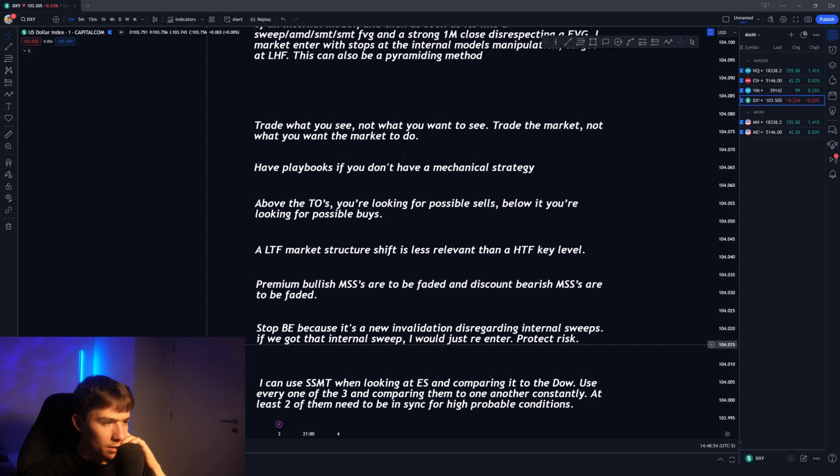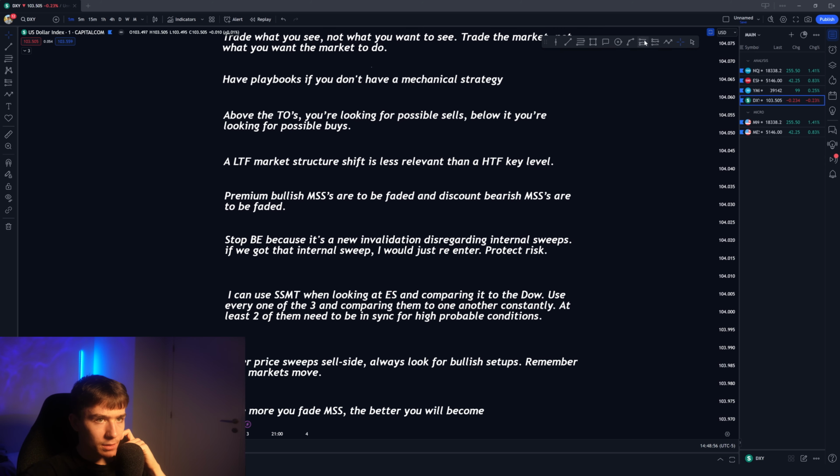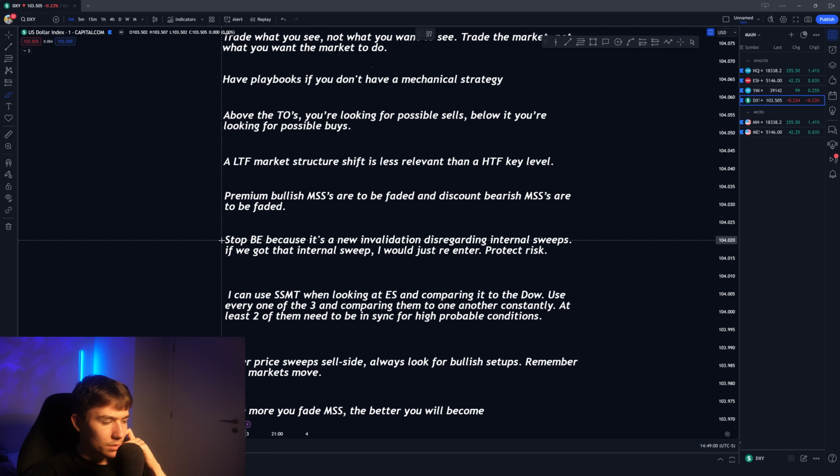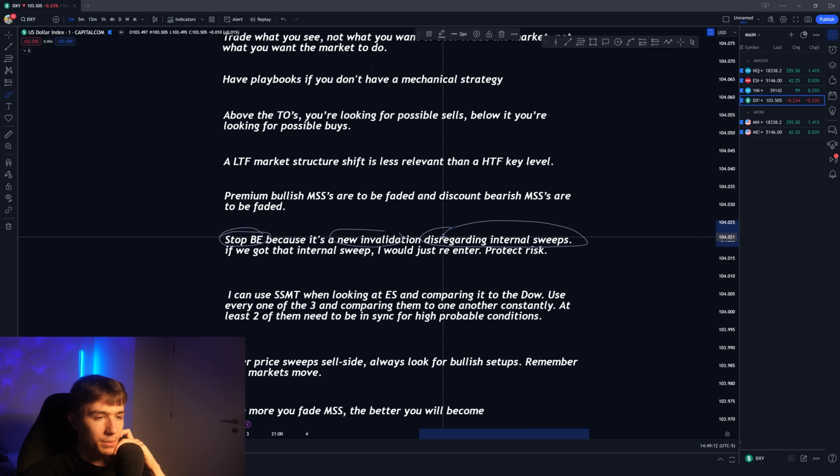Okay, now where were we? I think right here. So again, I just repeated myself, but let's make it clear. Stop to break even is only valid if it's a new invalidation, right? But I can disregard that if we have an internal sweep. If we got that internal sweep and I got stopped at break even, then I can just re-enter, right? But I need to protect my risk.